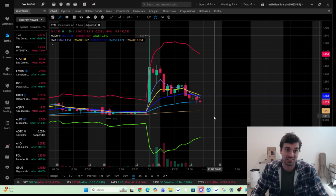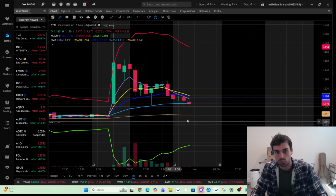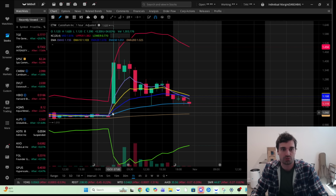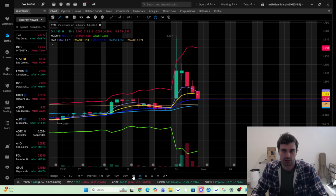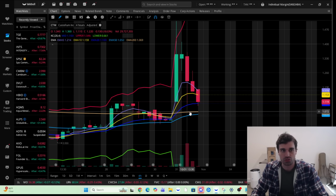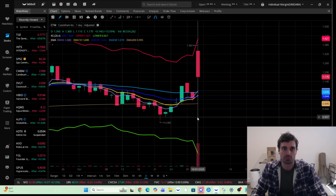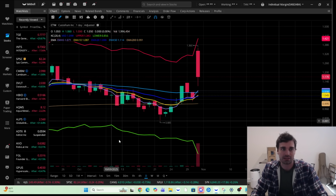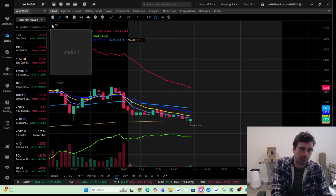And you can clearly see CTM is a pretty good play, just like HKD is. You're right here on a solid uptrend on these EMAs, and that 200 should act as strong support. All right. And you're also seeing that 4 hour trying to curl to the bottom. CTM, one of the best plays, I think, in my opinion, for an uptrend type of play for a pullback. Same with HKD.